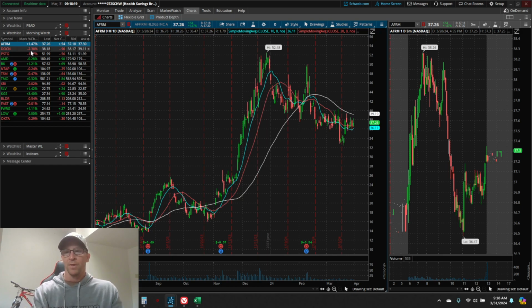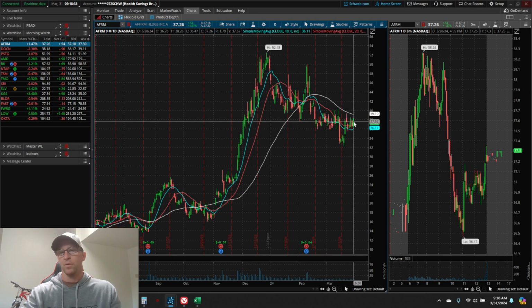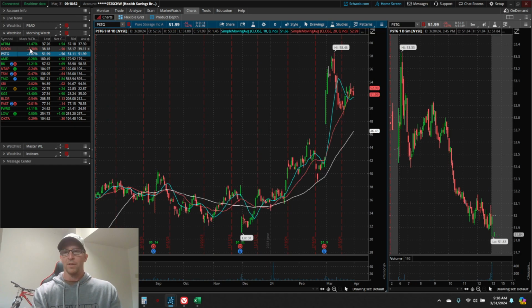So AFRM, I think I'll keep on. Really, I'd like to see this regain the 50 here, and then maybe be able to get into something there if it pops off. It tightened up here, got a little sloppy, and then tightened up again here. So if we get some momentum in this, that might be worth jumping into. DOCN, similar story, possibly, of it's tightening up a little bit, although it's a little tighter a few days ago, right? Last week sometime. We'll probably keep these on the list.